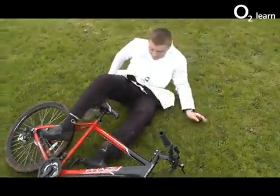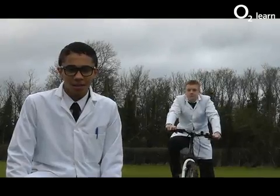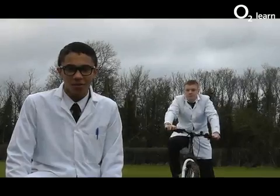Oh, what am I doing? When the bike is moving, it's easy to keep balance. When the bike stops, it's really hard not to fall off. Why is this?